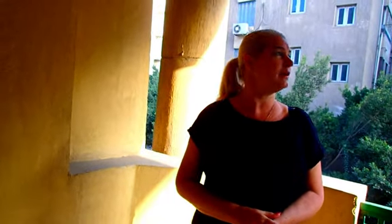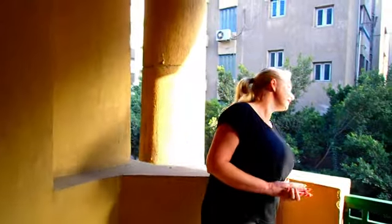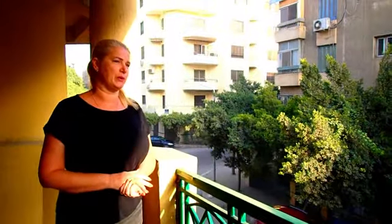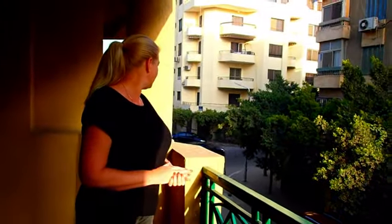So it's a nice and sunny morning. You can hear the car crowd in the background. It's just a small street, not a really big one, but it's very, very loud. But I have had a good night, and now I want to go to breakfast, and then the tour guide will come and pick me up, and then let's see what happens.